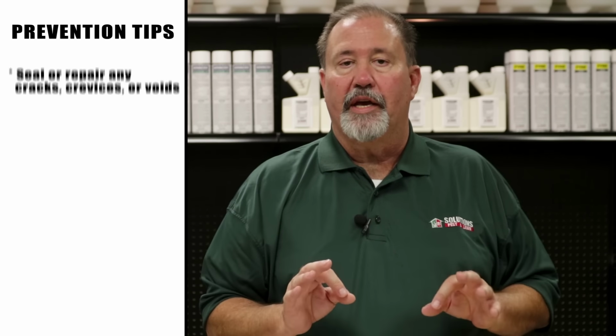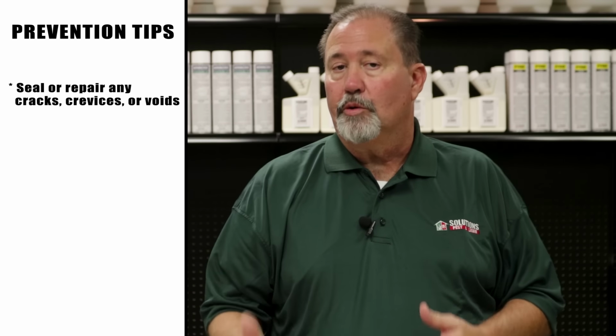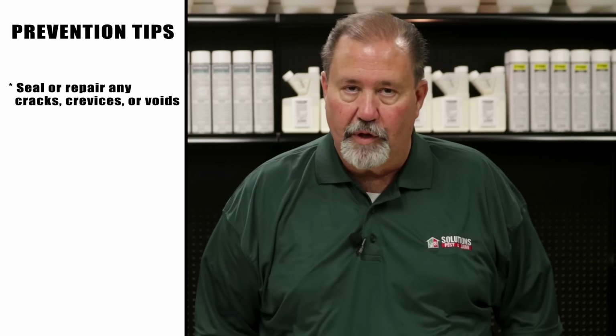The fourth and final step of our process is prevention. You know, it's very difficult to eliminate cockroaches. That's why it's called pest control. However, there's a lot of things that homeowners can do to help prevent reinfestations. So during your inspection, you actually found possibly cracks, crevices, holes around plumbing that's penetrating walls, voids around windows, doors. These are all things that need to be addressed and need to be corrected. So make sure that you take care of those things.